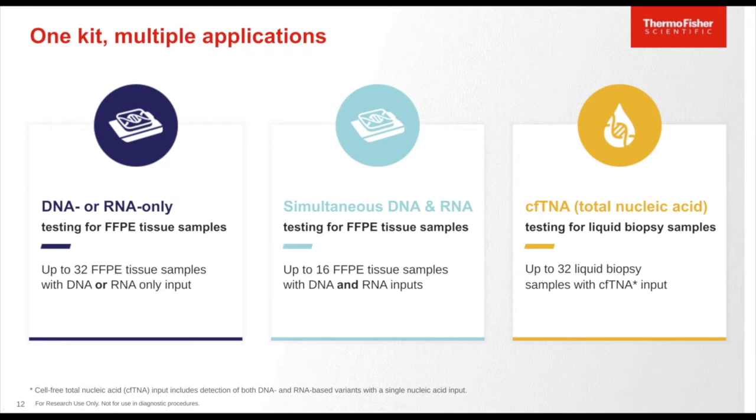It also allows you to do simultaneous DNA and RNA testing for FFPE tissue samples, where up to 16 samples can be tested, including both DNA and RNA inputs. And lastly, the same kit also allows you to do cell-free total nucleic acid testing, which is required for liquid biopsy samples. So up to 32 liquid biopsy samples can be prepped using this kit for the Oncomine Precision Assay.